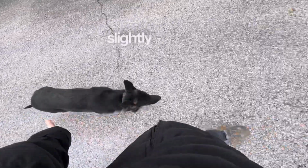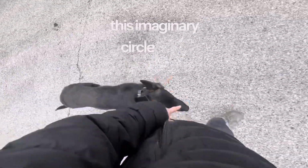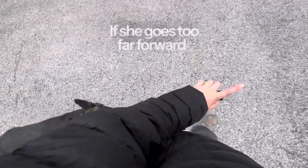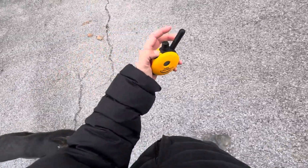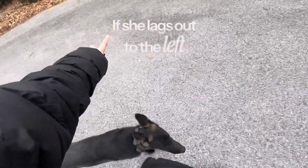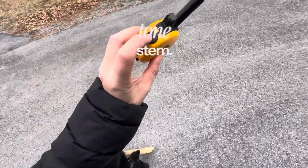So when you have your dog in heel and you're looking down at the bird's eye view, they should be at your side and slightly behind. Anything moving out of this imaginary circle here gets a click on the collar. If she goes too far forward, I use stem. If she lags behind, I use tone. If she lags out to the left, tone.